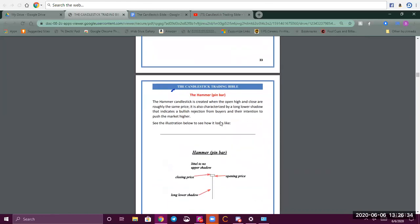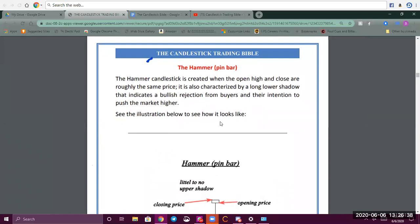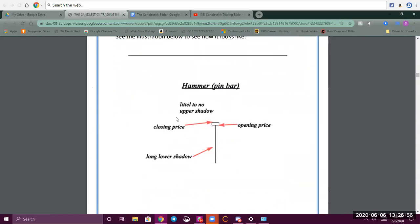Okay. The hammer. The hammer candlestick is created when the open, high, and close are roughly the same price. It is also characterized by a long lower wick that indicates a bullish rejection from buyers and their intention to push the market higher. So here's our pin bar. Little to no upper wick. Okay, closing price. See how long this wick is down here? That is a hammer. This is like a sledgehammer.